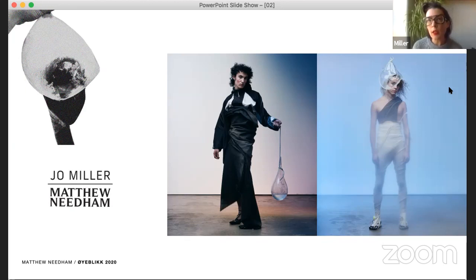I'm a milliner who only works in fashion. I don't do any occasion wear. I have my own studio and I'm very material and process driven, and I push a lot of materials through process, which takes a lot of time. And I wanted to work with Matthew in that way.